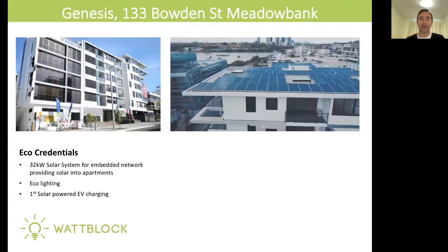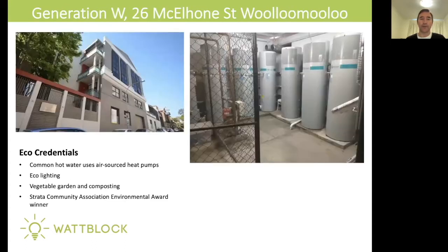Genesis in Meadowbank was the first solar-powered EV charging in an apartment complex in Sydney, and has 32 kilowatts of solar. Jumping over to Generation W, this building won the Strata Community Association Award back in 2018, a building which completely disconnected gas and decommissioned a gas hot water system and replaced it with a heat pump system. They've also got a great vegetable garden, composting, and eco lighting.